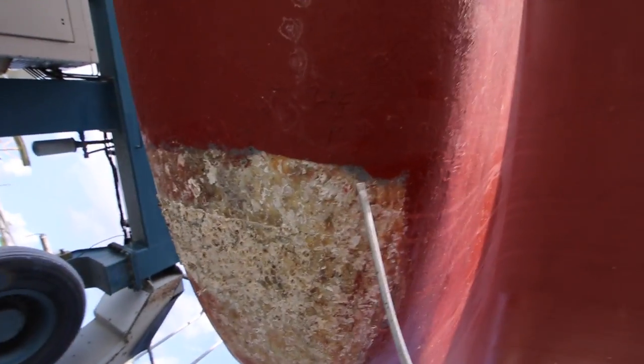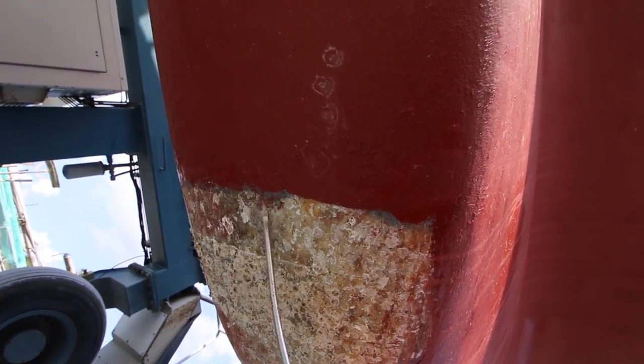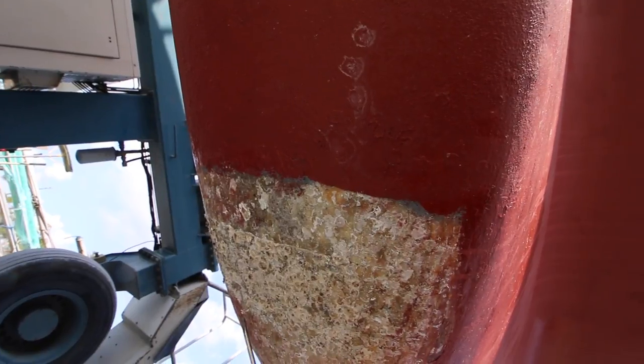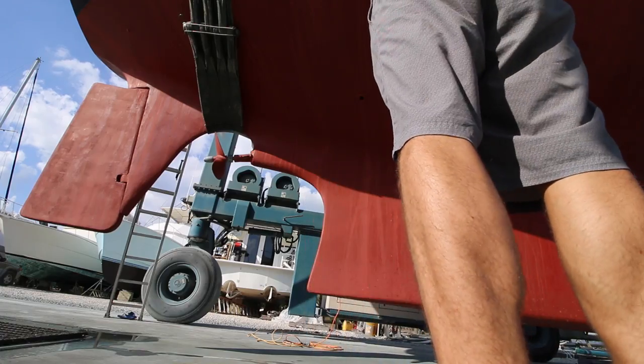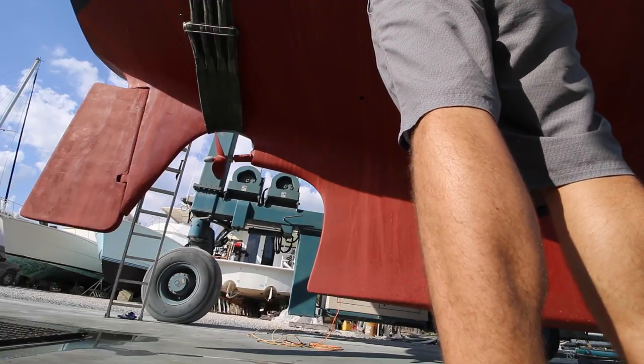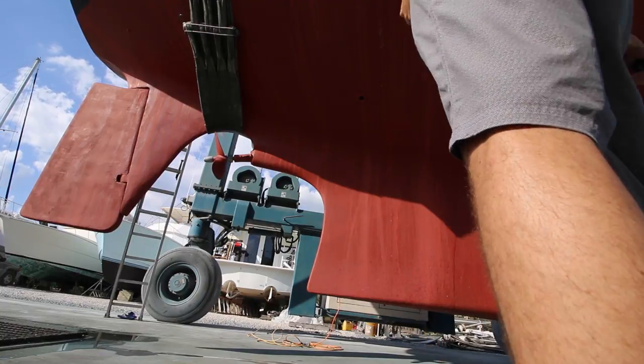You can see the barrier layer and then the ablative layer. So, gotta shave that off and put on the new stuff. Yep, it's closed. Okay, you have to open it or leave it closed? Leave it closed. Everything's closed for the launch.